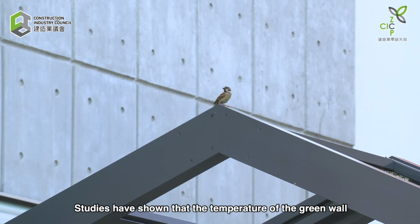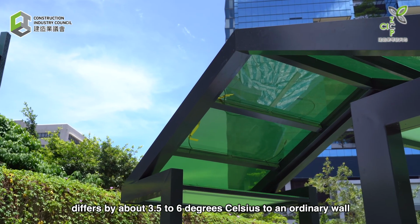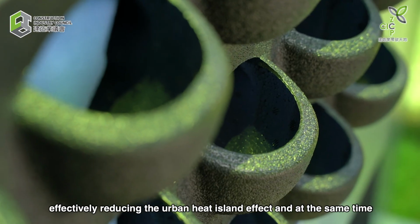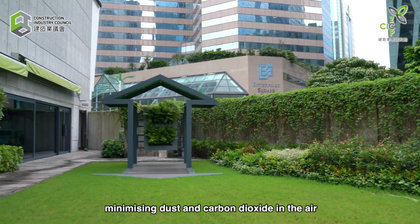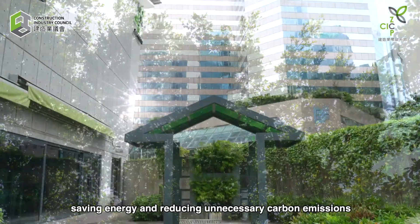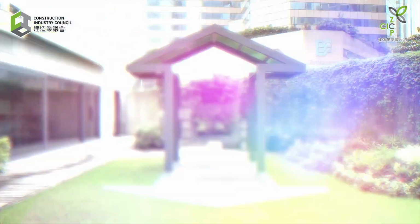Studies have shown that the temperature of the green wall differs by about 3.5 to 6 degrees Celsius to an ordinary wall, effectively reducing the urban heat island effect, and at the same time minimizing dust and carbon dioxide in the air, saving energy and reducing unnecessary carbon emissions.